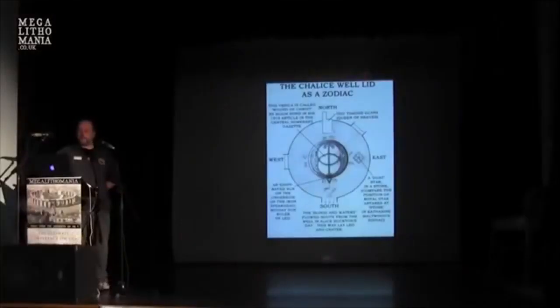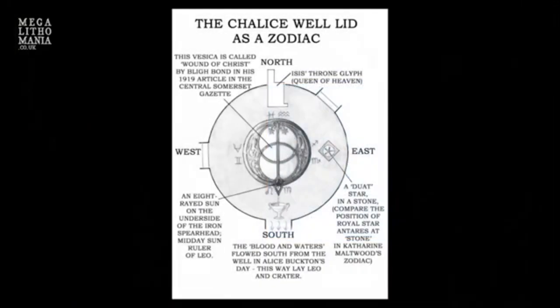In Chalice Well, the lid of Chalice Well, designed by Frederick Bligh Bond, is so deliberately done so that Leo and Crater are in the south when the lid is closed, and the Chalice Well waters flow south towards Leo and Crater.